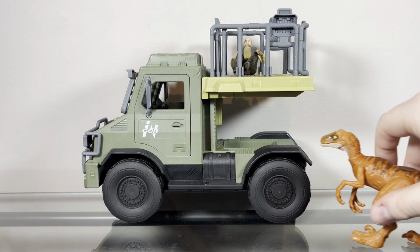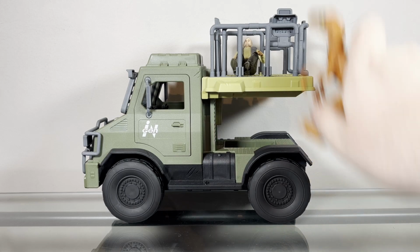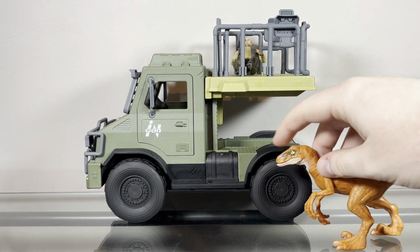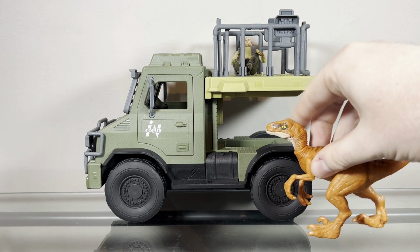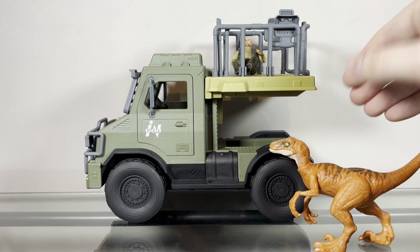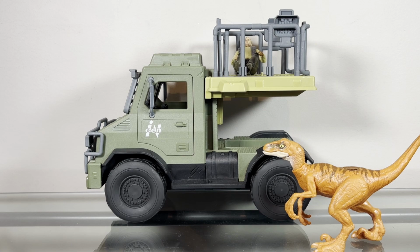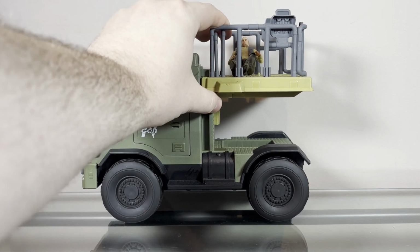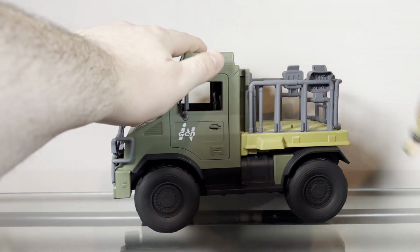That way, Dieter Stark can be crouched up in fear right here. Again, the Raptor could easily just jump and climb in. But with any other dinosaur, there's a safe distance between the human and the dinosaur. Or, in the T-Rex's case, a very convenient biting height, to quote Ian Malcolm from The Lost World. But yeah, you can do some pretty cool stuff with this.